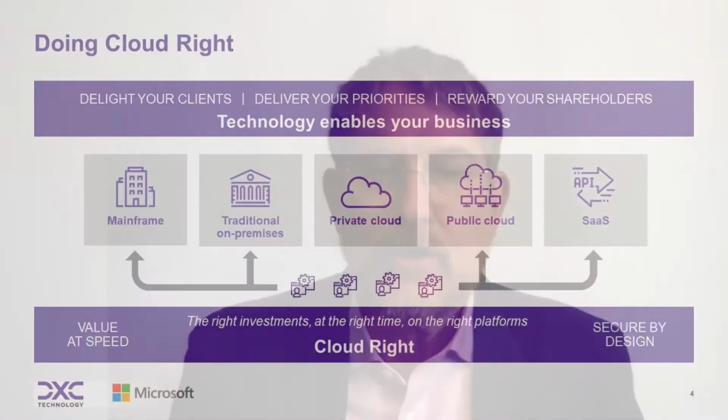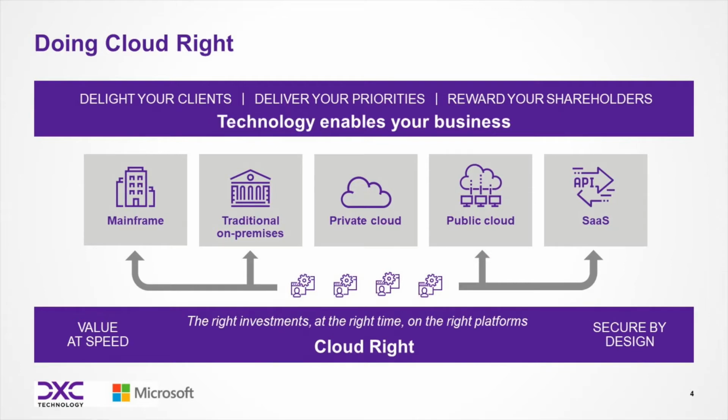We're unique at being able to bring this CloudRight approach, and it allows you to work across all of your platforms, making the right investments at the right time on the right platforms, from your on-premises environment, your private cloud, your Microsoft Azure public cloud, and pre-integrated software as a service, industry-specific ecosystems that we've developed together with Microsoft and that Microsoft is bringing to the broader market as well. We can deliver value at speed like that of a startup, and security by design.